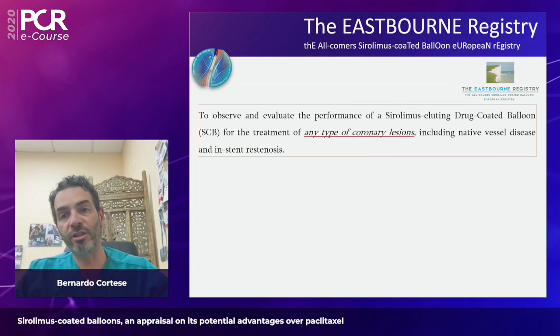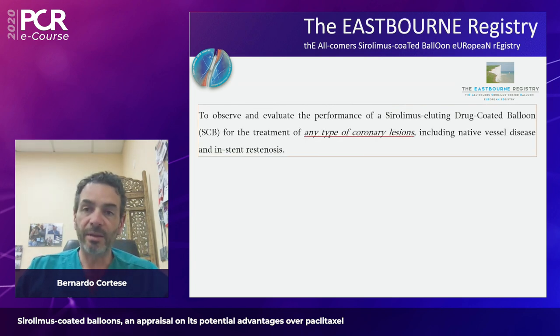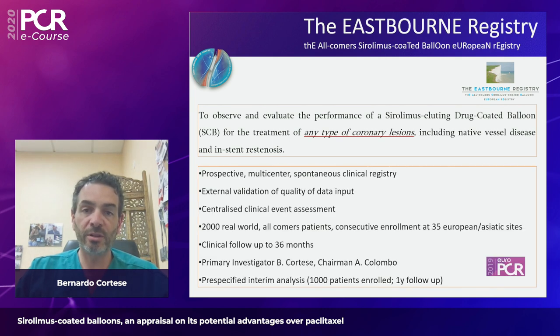And now we have the largest study that has ever been done with the drug-coated balloons. This is the Eastbourne Registry. It's an all-comer international prospective registry. We will follow up the patients up to 3 years, and we have already presented a one-year follow-up of the first 1,000 patients.